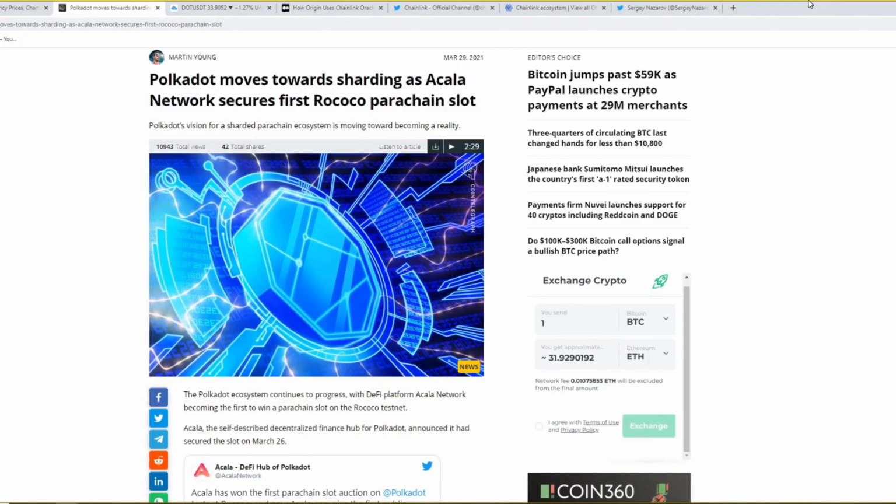Over the next few months we are going to be seeing some incredible updates coming to this crypto space that I believe are going to be game changers and will propel them in the bull run. But I want to know down below, what was the cheapest price you bought Polkadot?